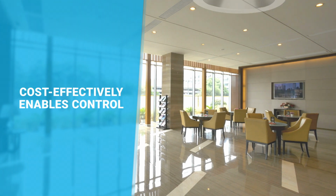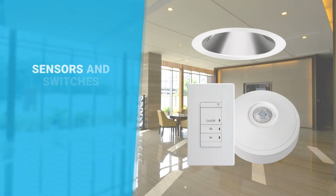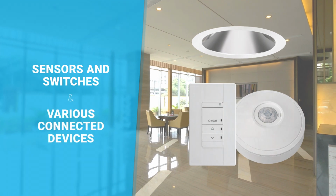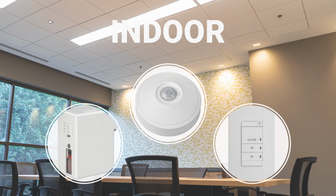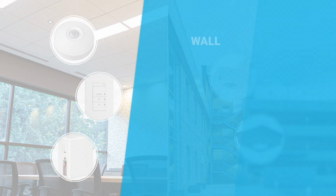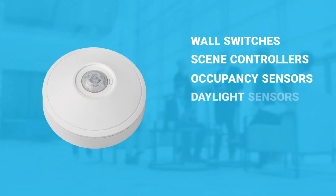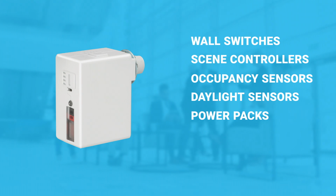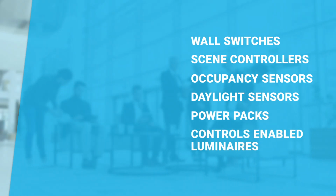nLight cost-effectively enables control of luminaires through battery or line power-operated sensors and switches, and various connected devices. Choose from a range of products to address practically any project requirements and aid in energy code compliance, including wall switches and scene controllers, occupancy and daylight sensors, power packs for luminaire and plug load control, and controls-enabled luminaires.